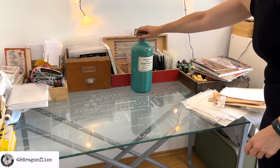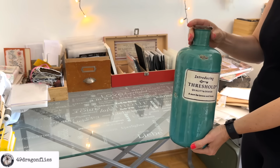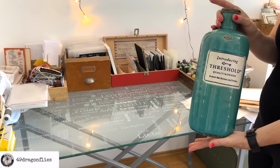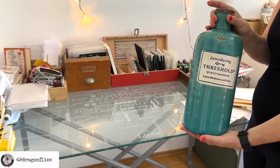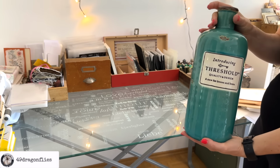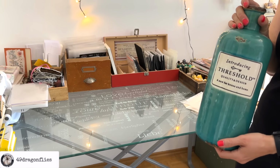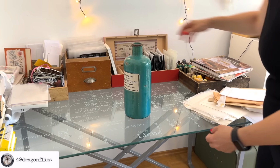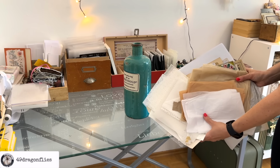I need to find a place for this beautiful, huge vase that I got at a huge flea market in the Netherlands. I think I'll just put this on my dining table, or I actually want to keep it in my craft room because my craft room is actually the only room in my house which has a vintage style. So I need to find a place for this. And I need to tackle all of this.